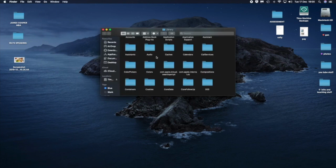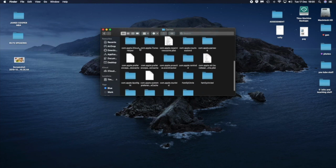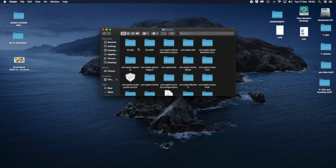You want to get rid of, first of all, your cache. So click on Cache, and you can see that I seem to keep on getting a lot of stuff like this. All you need to do is to highlight it, select all, and guess what?